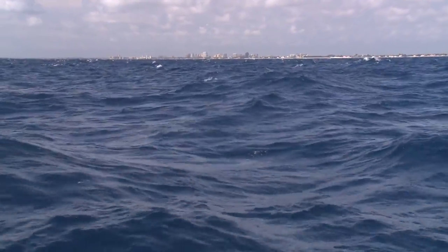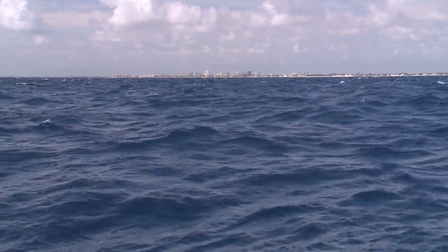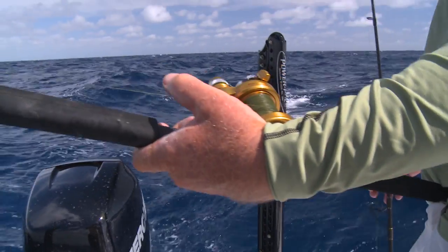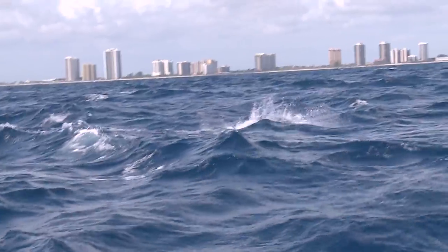Palm Beach offers incredible sailfish action very close to shore. Fish on. Good bite out of the kite. Taking a lot of line. It's a good fish. Oh, there it is, jumping sail. Sailfish, all right.